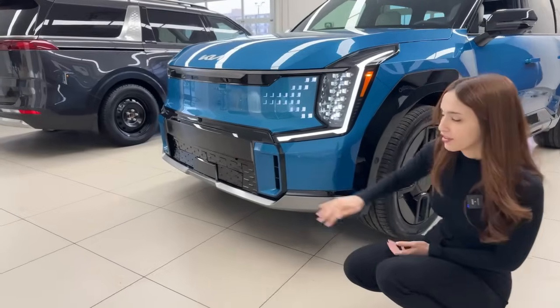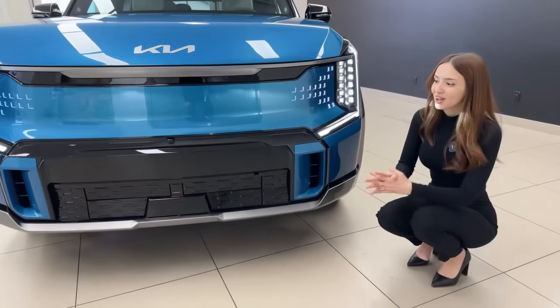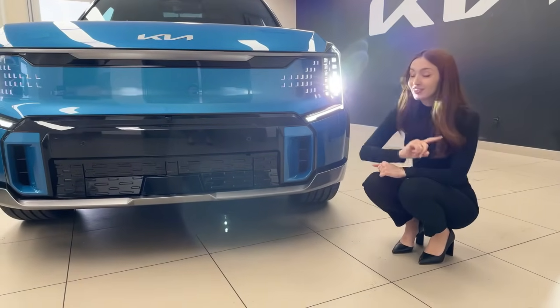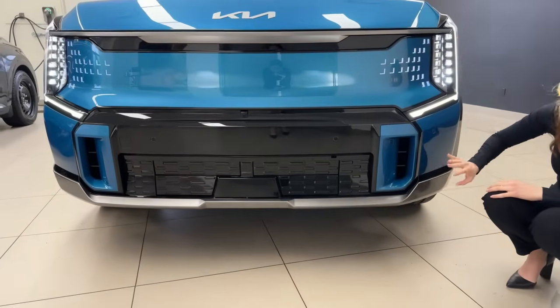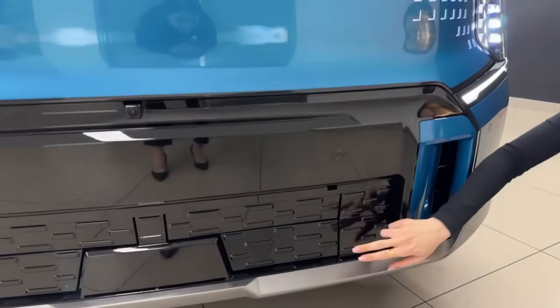Back to the design of the front end, there's a lot going on here, but also not a lot. As you may know, a lot of EVs kind of have a blank, boring look. That is not the case for the EV9. There's a lot going on over here. So when we look at the GT Line trim specifically, there's a lot of glossy black accents, and it makes it hard to see these great features that are accommodated inside.